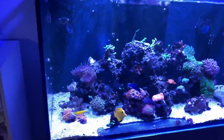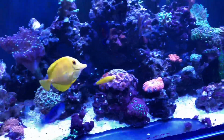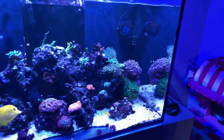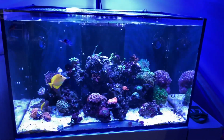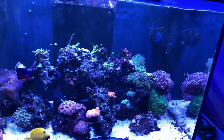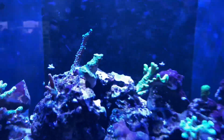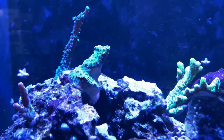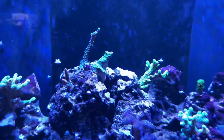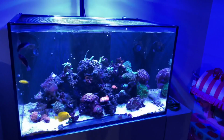But I did pick up this yellow wrasse the same day that I got the Harlequin shrimp. And it took him about a day to come out, but he's doing fantastic. He's doing well. I am going through quite a bit of an issue at the moment. This coral, which really never has done anything, is starting to slowly fade away. And I believe the reason is a salinity issue.